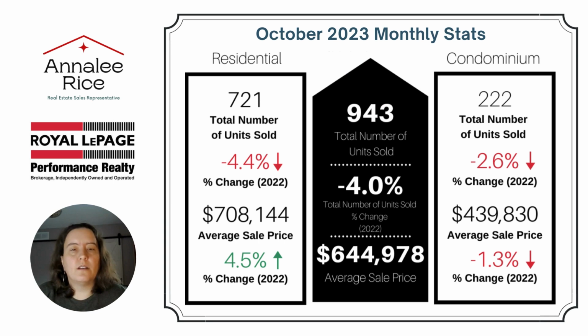Okay, so the October stats are that we had 721 residential, that's detached, towns, semis, sold, and 222 condos. The sales are down for both of those market segments compared to October 2022.